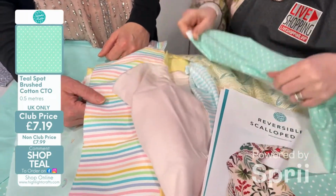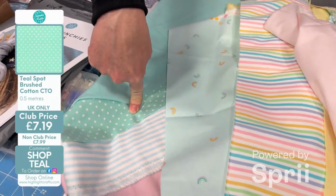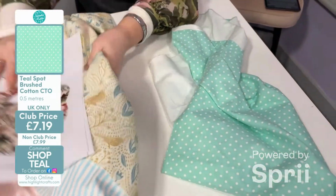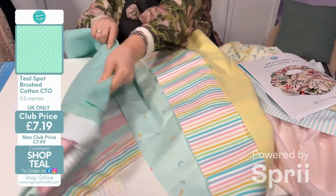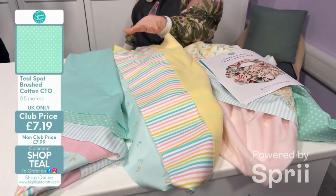Okay, so this one, if you want to add it in, it's in the fat quarter one. It is in there. So that one on its own, Shop Teal, £7.99, and these. I just wanted you all to see the quantity, because it's all right having them all folded up, but you need to see just how much material you're getting, because that is a cracking deal.